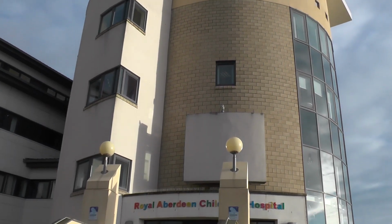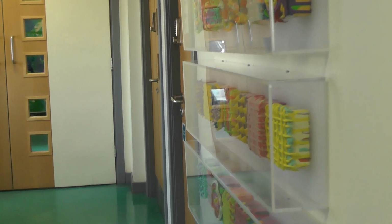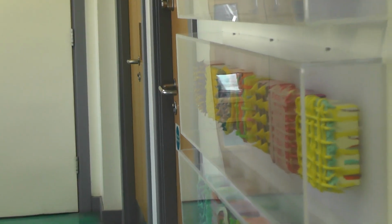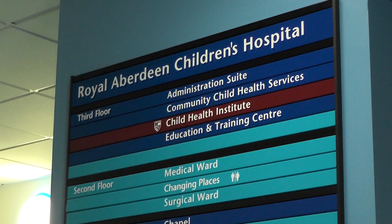NHS Grampian, we cover the whole of the North East of Scotland, including the Shetland and the Orkney Isles, and down as far as Dundee. We only had 2 sets of keys that had all of the keys for the whole ward on each set. So obviously it was very difficult when you've got maybe 4 members of staff all looking for different keys and different drugs in different cupboards to get them all open.